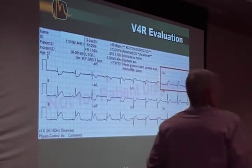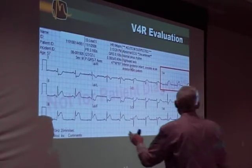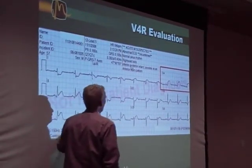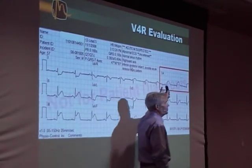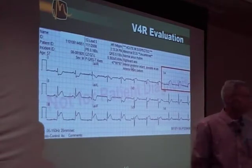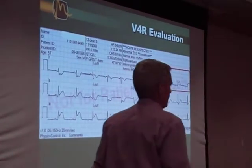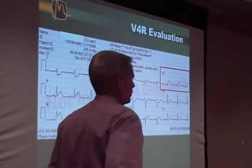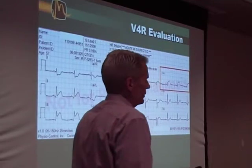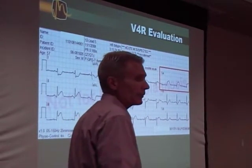So what am I going to do? I'm also going to put on the right-sided chest lead and I'm just going to check. So here's that same patient. Here's my inferior wall MI. Right-sided chest lead was changed. Guess what? I was correct. There's an infarct going on the right side. So there's information there. It's how we utilize it and how it benefits us. Questions about that?